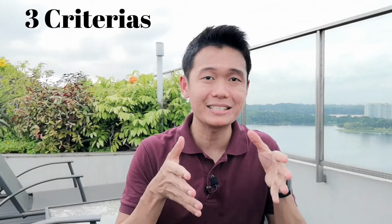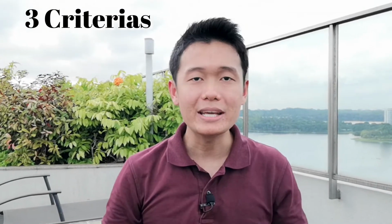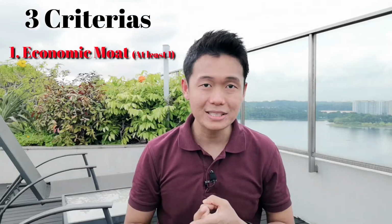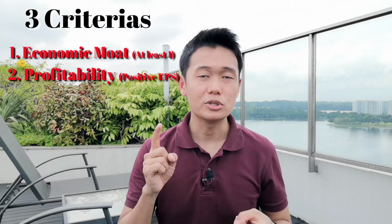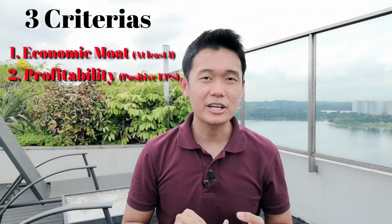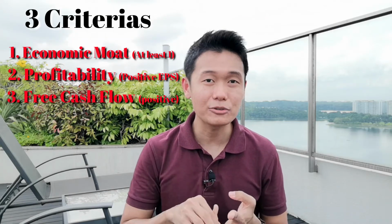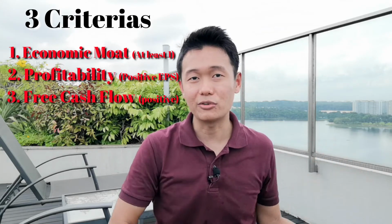So long story short, these are the 3 criteria that a business need to pass for us to even consider investing in it. So number 1, economic moat. The business need to have at least 1 economic moat so the business can be sustained in the long run. Number 2, profitability. We want to make sure that the business have positive earnings per share for the last 5 years. Number 3, free cash flow. We want to make sure that the business have at least 5 years of healthy, positive free cash flow to make sure that the business can grow in the long run.